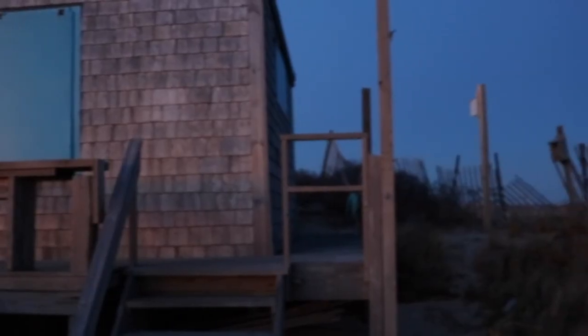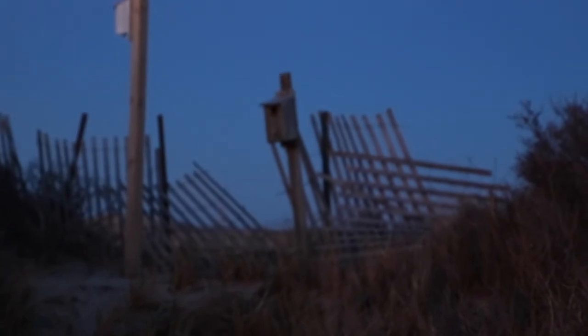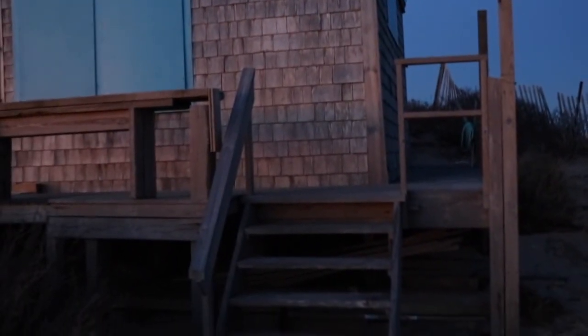Alright, while I'm waiting for the light to get a little bit better, I'm gonna show you the dune shack that I'm at. This is one of the dune shacks. As you can see, it's just a bunch of fencing around it and stuff. It's just got a deck. There's a lot of stuff below.